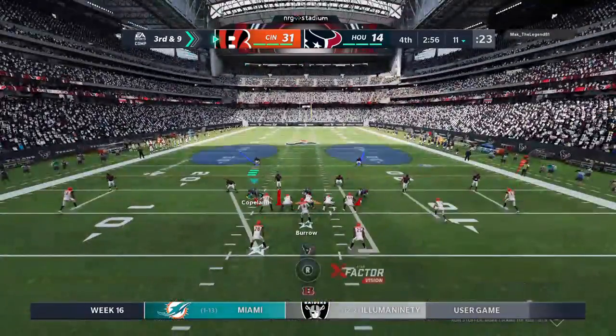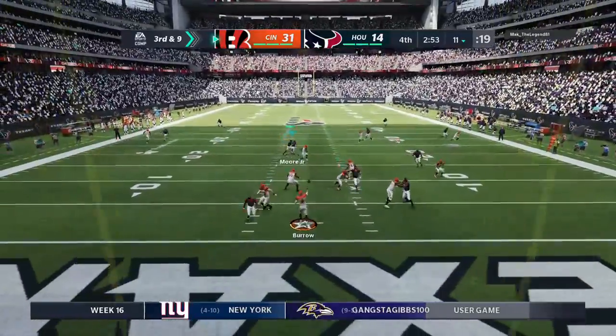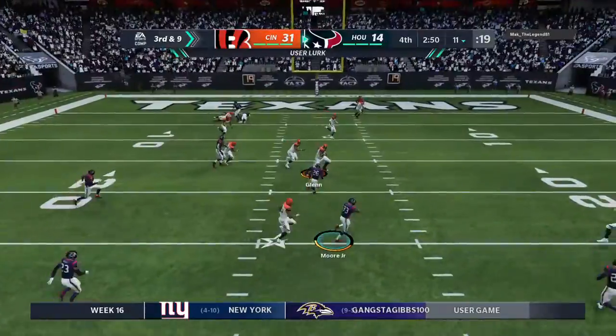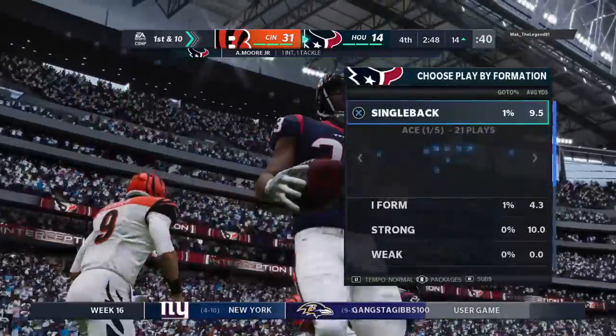The Bengals on third down. They've been okay, 2 for 3 thus far. This is third and 9. Into heavy traffic, and it's intercepted. Picked off at the 30. And he'll take this down inside the 15-yard line.